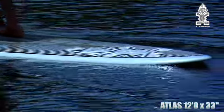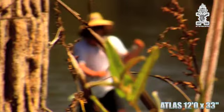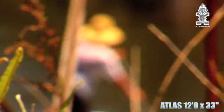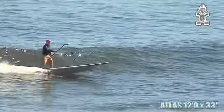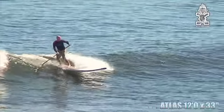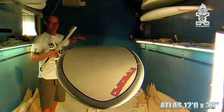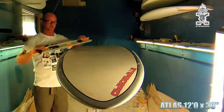It's a wide, stable platform for the heavier rider to take aboard on rivers and lakes with a flatter rocker, so for a good glide. But it's still got generous nose rocker and tail rocker for your first time into the waves. You have a considerable width for stability, which maintains through to the nose.